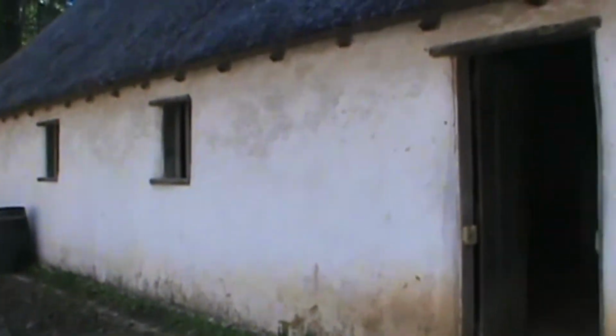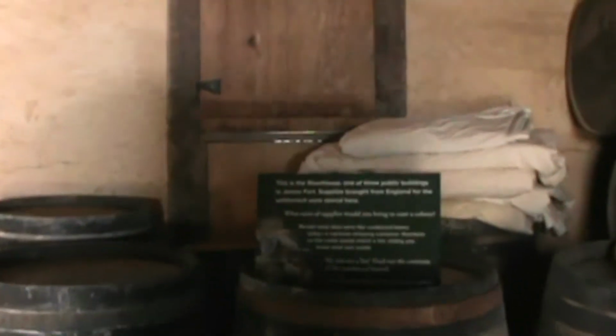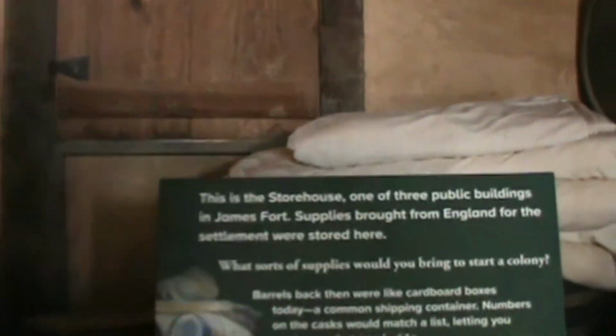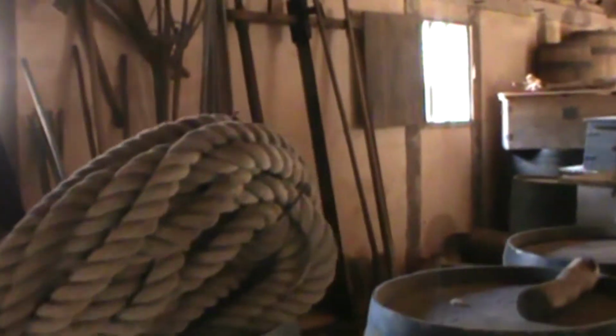Another major challenge was the regular procurement of supplies, the lack of which caused the starving time where almost 90% of the 500 colonists perished. The supplies colonists did have were kept in storehouses such as this one, a 40 by 16 foot building where barrels of vegetables, salt, seeds, nails, and more were kept. Per historical records, the storehouse was likely positioned in the center of the fort.